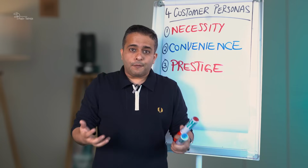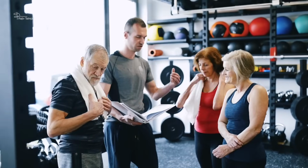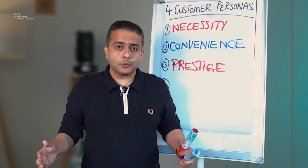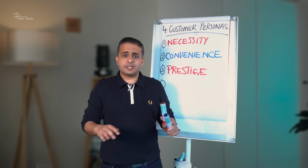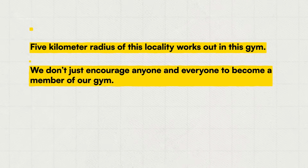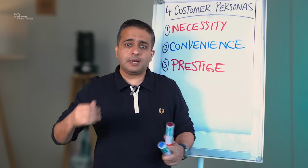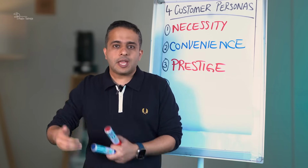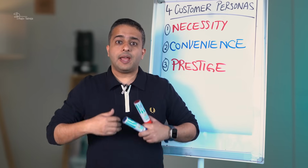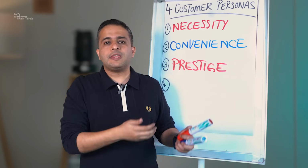So think about it. If I am someone who runs a gym and I see a prospect customer walking in and I identify that that person is driven by prestige, then I will position the gym as a premium gym. I will say, the who's who of the 5-kilometer radius of this locality works out in this gym. We don't just encourage anyone and everyone to become a member of our gym. So we'd like to understand your profile, because the kind of people who work out over here are of premium profile. Automatically, I'm selling prestige. It's not even about the equipment in my gym. It's about the experience of that person feeling a sense of high status when they are becoming a member of my gym.